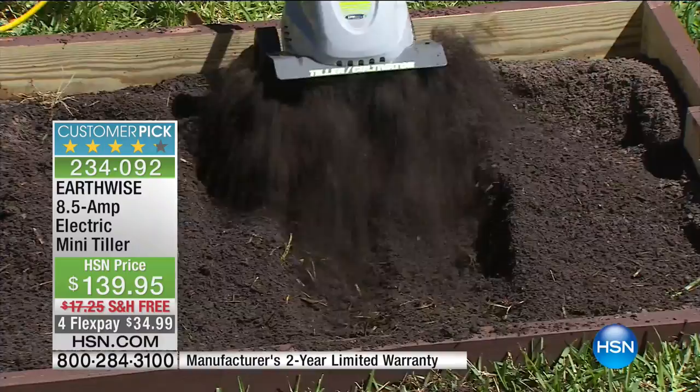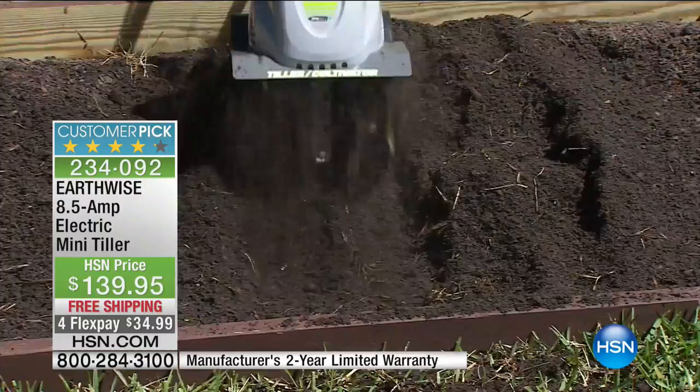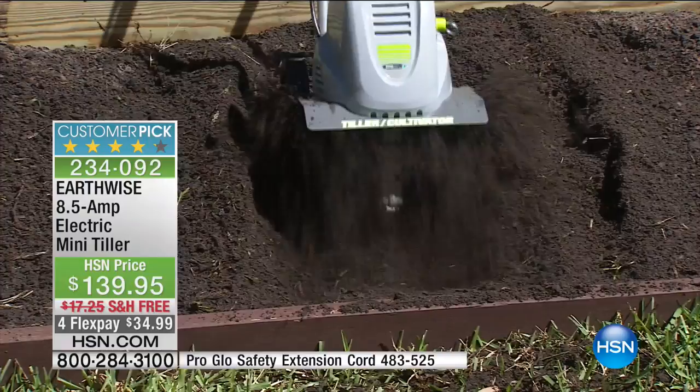That's minutes. And what you're looking at right there, that used to be the grass. It used to be the same grass all around it, and we used a tiller to turn that soil 11 inches wide. It'll go 8.5 inches deep. All you do is add your extension cord, and it takes all the backbreaking work out of gardening, so now you can have a bigger garden with less work and even better results.